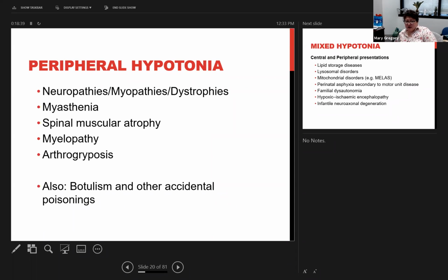So peripheral hypotonia. In these conditions, it's either the peripheral nerves, the neuromuscular junction, or the muscles themselves that are causing the hypotonia. So this can be myopathies, myelopathies, myasthenia, anything along this neuromuscular axis outside of the central nervous system. One of the things that classically on tests at least causes hypotonia is going to be botulism or other accidental poisonings where you've got this neuromuscular junction blockade.